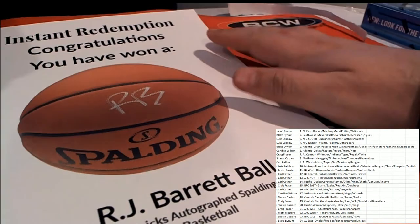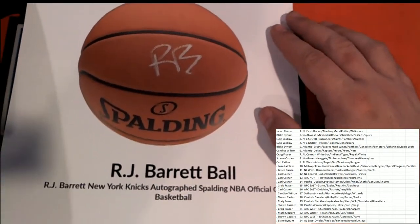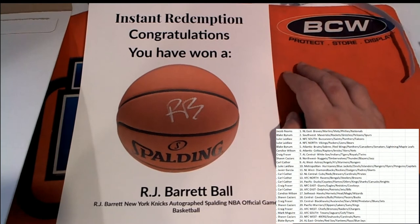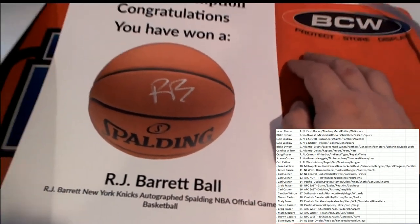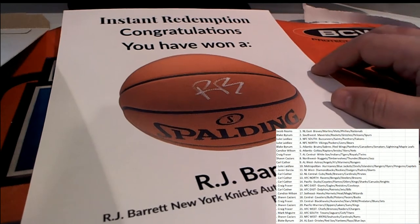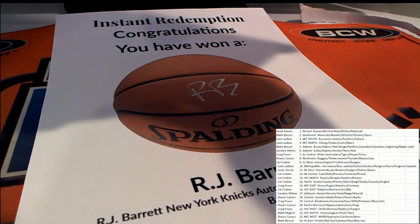It's an autographed RJ Barrett basketball. Oh my. New York Knicks owner, congratulations. NBA official game ball, and that is autographed by RJ Barrett. These are all Fanatics Authentics, so they're certified by Fanatics Authentics, and they are one of the best authentication companies in the world.